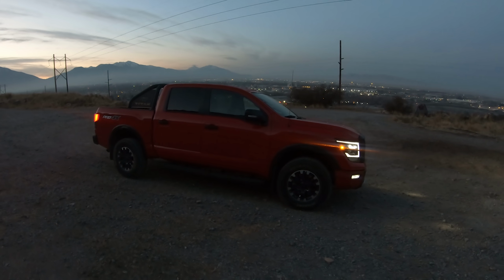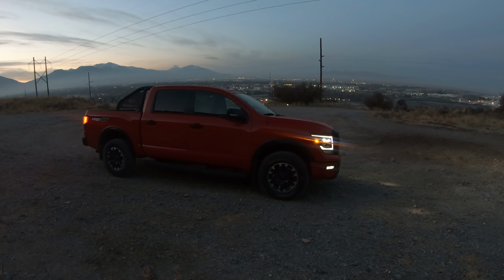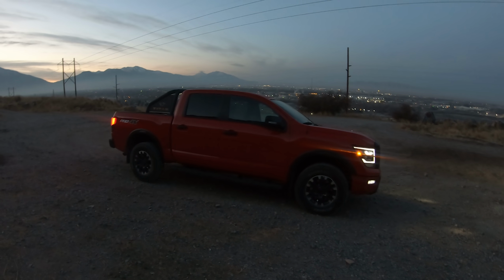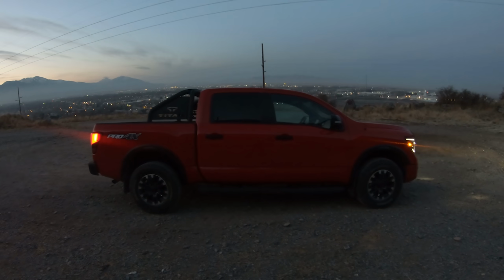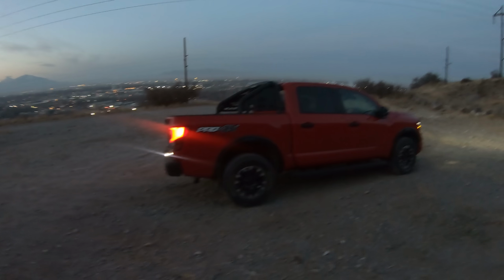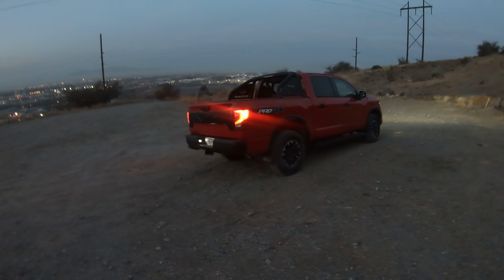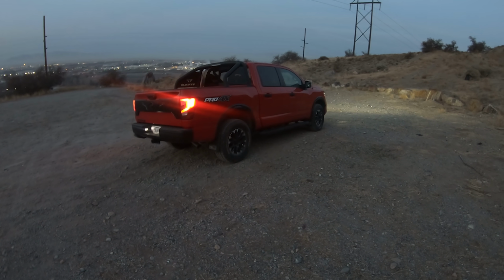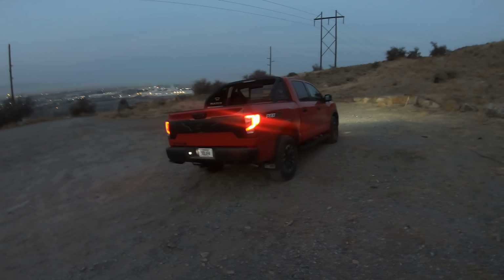Probably the Titan's best feature, I would say. That engine and transmission just works super well together. It's really responsive, plenty of power all the time, and still gets decent gas mileage. I'm averaging about 15.5 real driving when I'm not testing and pushing the limits and stuff. You're probably pushing 17 combined.